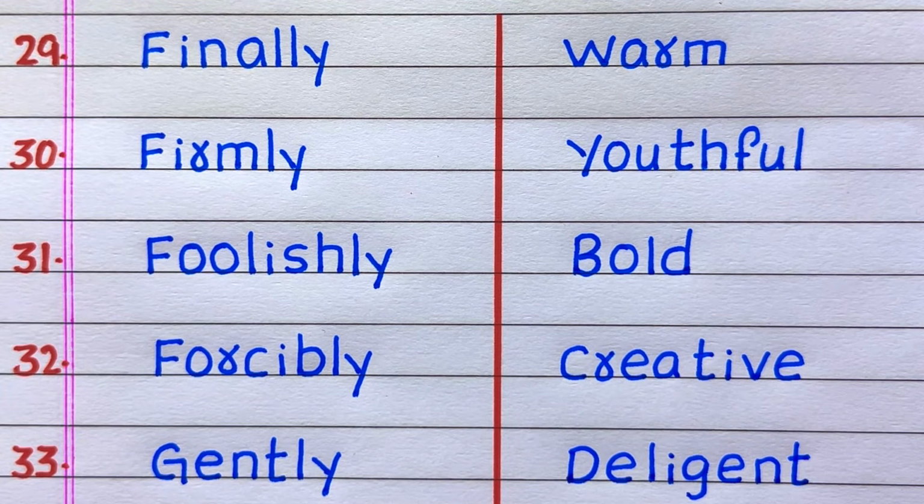29th example of an adverb is finally, 30th firmly, 31st foolishly, 32nd forcibly, 33rd gently. 29th example of an adjective is warm, 30th youthful, 31st bold, 32nd creative, 33rd diligent.